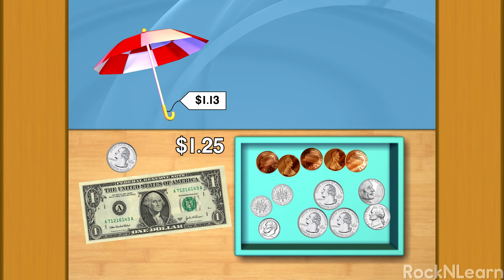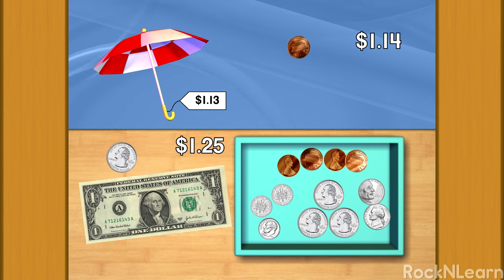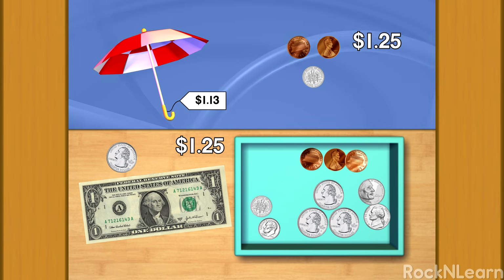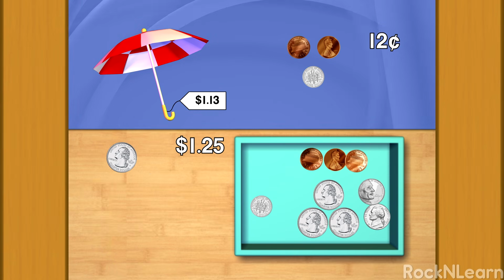They're paying $1.25. The price is $1.13. So 14, 15, and a dime makes $1.25. For a total of 12 cents change.